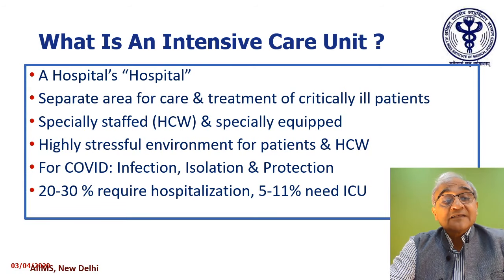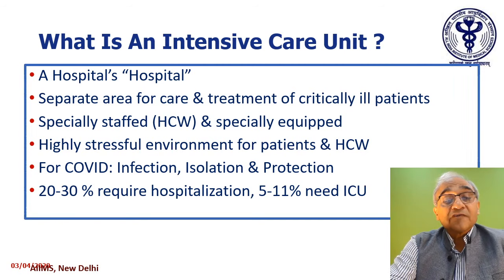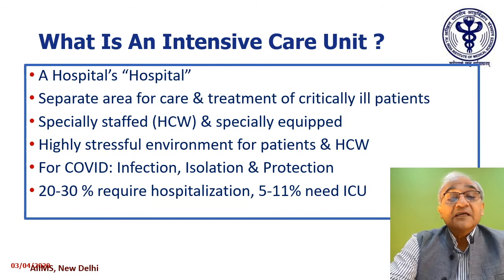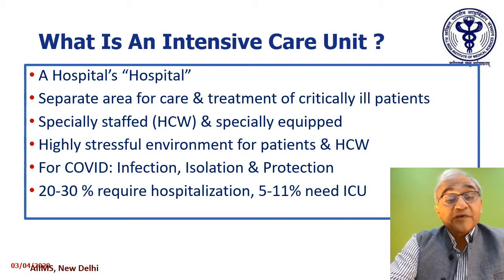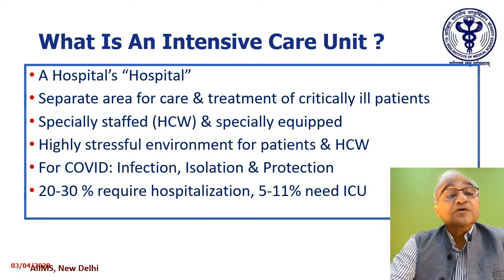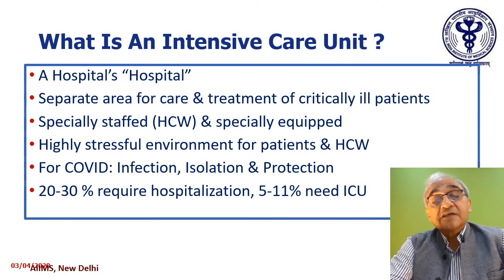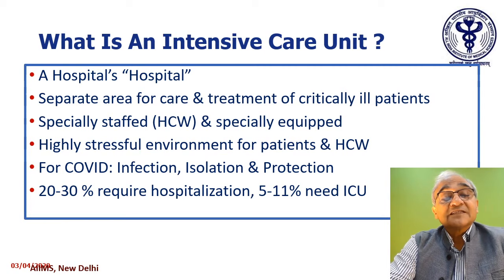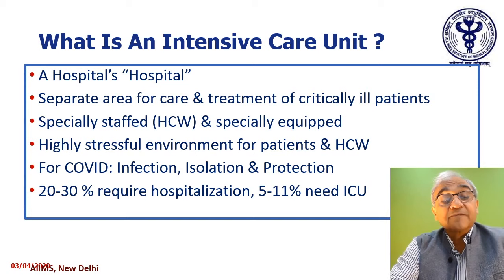There are special staff who can work in this area, of varying specialties. It has special equipment. However, this is a very stressful environment for both patients and healthcare workers. And it's not uncommon for both patients and healthcare workers to develop psychiatric problems after they have either stayed in an ICU or worked in an ICU for a considerable amount of time.